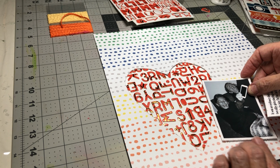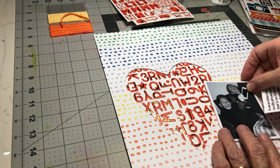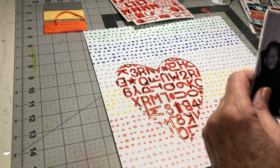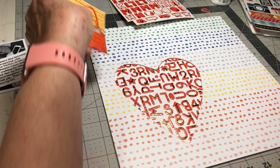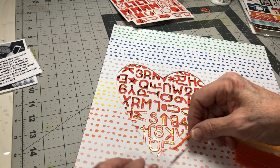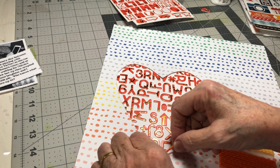Kind of like this, where it sort of overlaps. Well, actually, no. Let's do the orange stitching. Let's see if this is going to work. I had kind of held it down. I'm not sure if there's going to be enough.